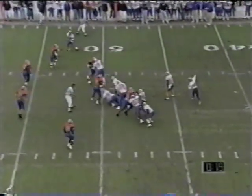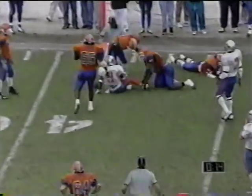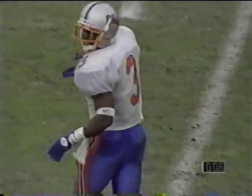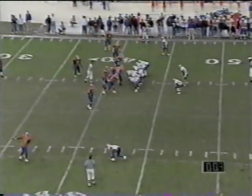Patrick will drop back. He will put the ball in the air, going towards the outside, and nice grab by Roundtree. Finally brought down after a pickup of 9. The clock will continue to tick at 10. Yeah, that'll be the last play, it looks like, of the first half. 6 seconds, 5 seconds. Patrick tries the quick snap.